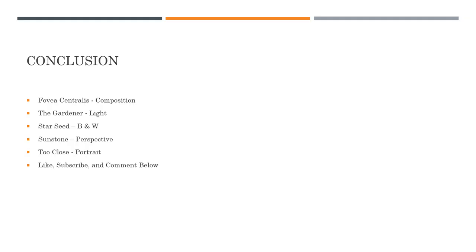Through the duration of this course, I've learned several techniques on how to be more successful when taking photographs. I've definitely learned what my strong points are and what my shortfalls are.